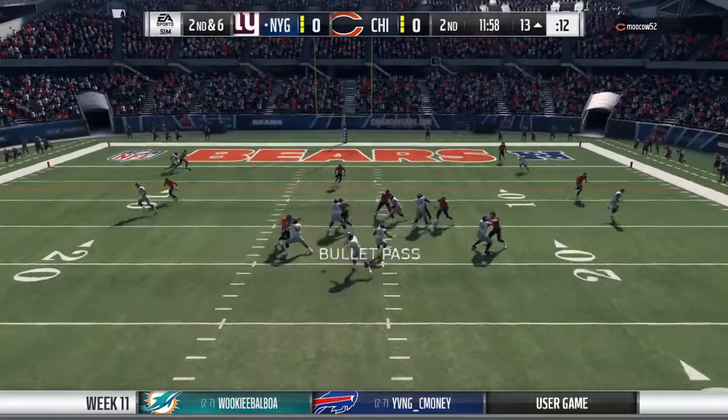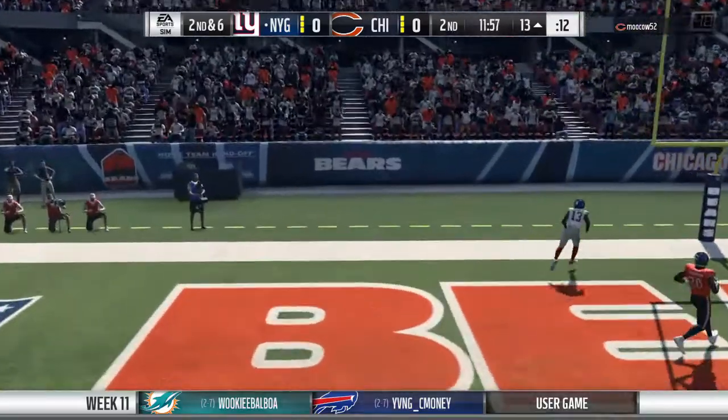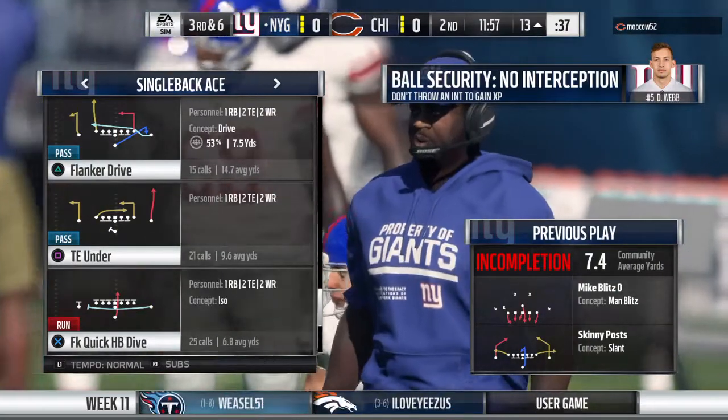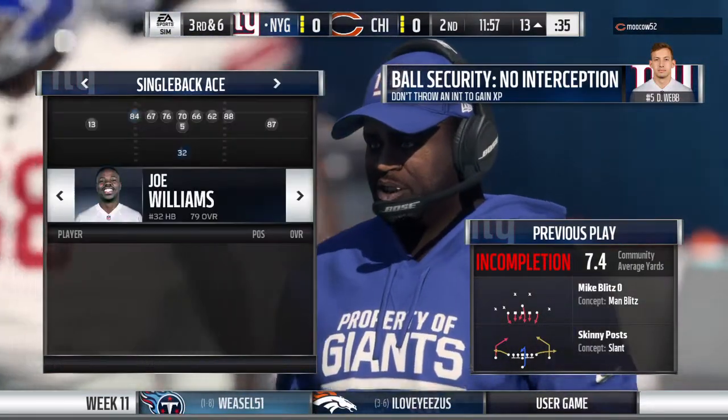To throw on second down. Webb. And his throw is incomplete. He was looking for Odell Beckham that time. And that takes us from 2nd to 3rd down.